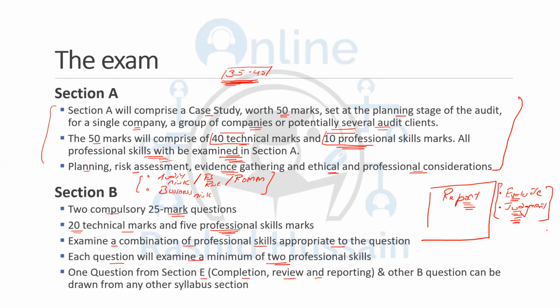For example, there's a material misstatement. You need to judge whether it is material or material and pervasive, because there's a different opinion for material and pervasive. If there's a material misstatement and in fact it is material, we need to give the qualified opinion. And if it is material and pervasive, we need to give the adverse opinion. So that means the report will test these two skills.